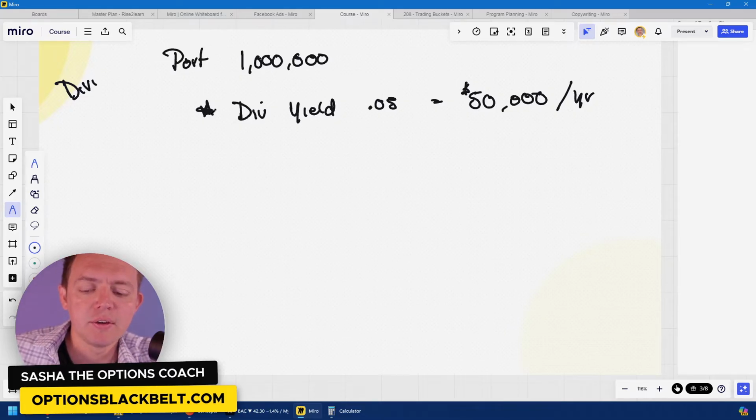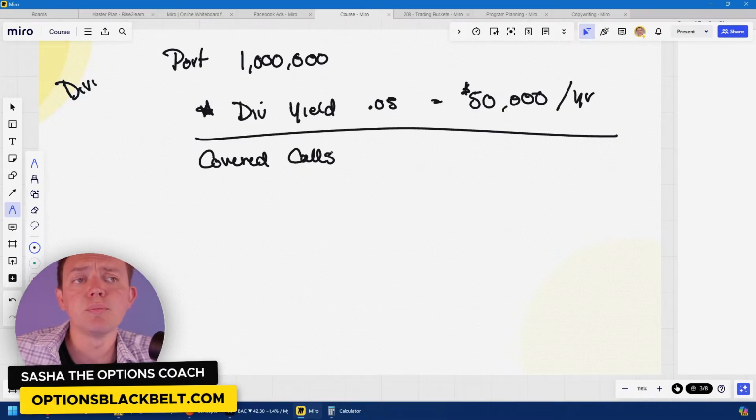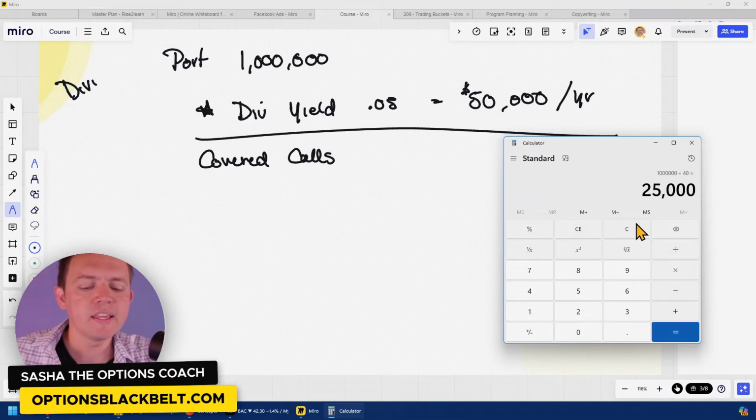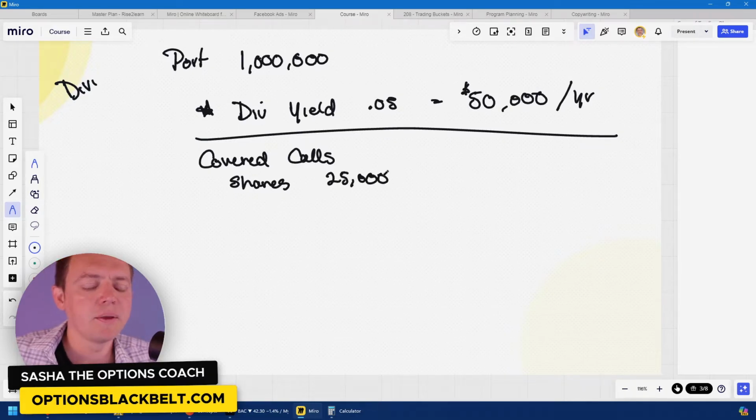If you had a $1 million portfolio, you're basically getting an extra $50,000 on other stocks that you would not get that amount. The other thing is, if you go into covered calls, let's take a look at how much we could make from trading covered calls. The way you would do this is, how many shares can you buy first? This is one way to do it. The current stock price is 40, so we'll take our $1 million and divide that by 40. That gives us about 25,000 shares that we can buy.